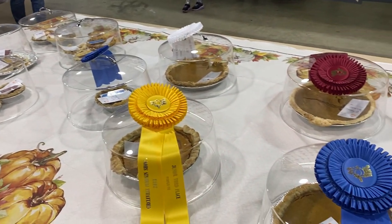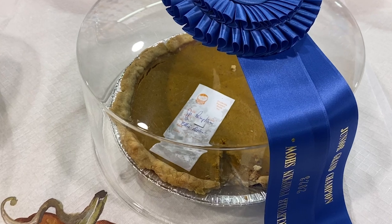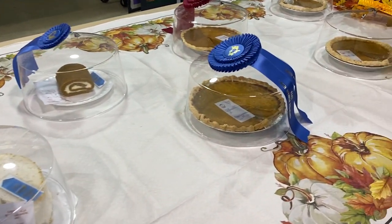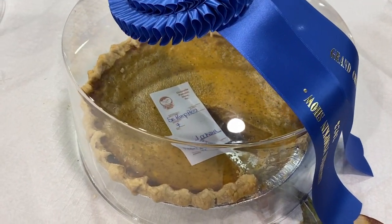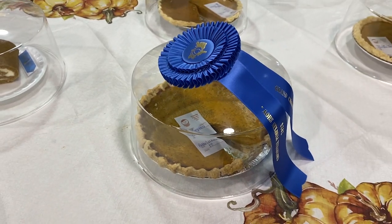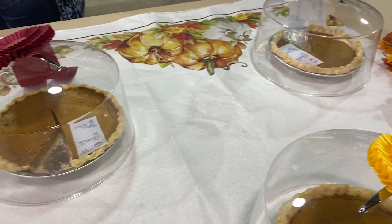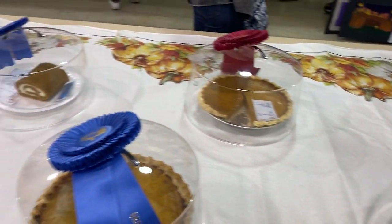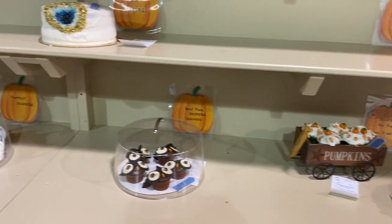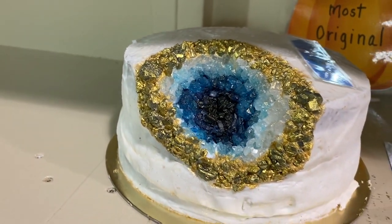Now the moment you've been waiting for, the best pumpkin pie. This one goes to the junior pumpkin winner, Ellie. I can't read the last name. Nice work. And here is the adult, the senior pumpkin, goes to Addie La Cara. Looks great. I wish I could have a piece of that. There's some other good looking ones here too. I tell you, nothing here looks bad. Here's the cake decorating section. There's some interesting ones here. A cool category. A geode cake. Rock on.